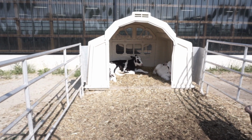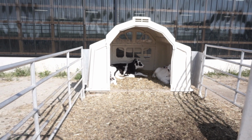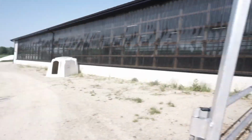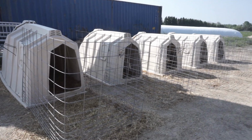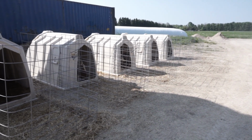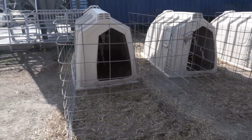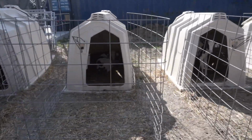And these girls here are ready to probably go in the heifer barn anytime now, and then perhaps we can get a group of these calves into the super hutch here while they're still on milk, which is ideal. So right now we have 1, 2, 3, 4, 5 calves out here. We still have one in the barn that was born this morning, and they're all resting in their hutches.